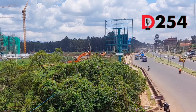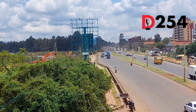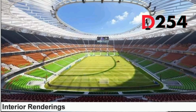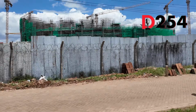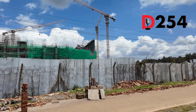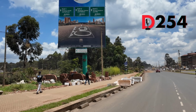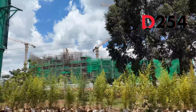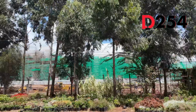Now, before I proceed, allow me to give you a brief overview of Talanta. So, Talanta Stadium is a 60,000-seater ultra-modern stadium located in Jamhuri grounds here in Nairobi, Kenya. It is part of government's ambitious plan to transform Kenya into a continental sports hub, and it is being built with world-class standards in mind.